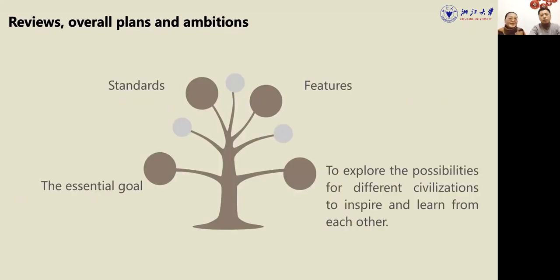Reviewing our role, plans, and ambitions about standards, features, and the essential goal. Standards: reach the level of archaeological archives to preserve permanently and support sustainable representation. Features: an interdisciplinary team of computer science and archaeology.